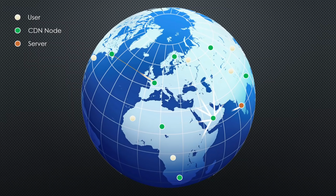So you can see how it's kind of a layered architecture. You have a tier 1, a tier 2, and a tier 3. Typically, you're not going to go beyond a tier 3. That's typical design philosophy behind CDNs. You want to keep it to as minimum tiers as you possibly can.